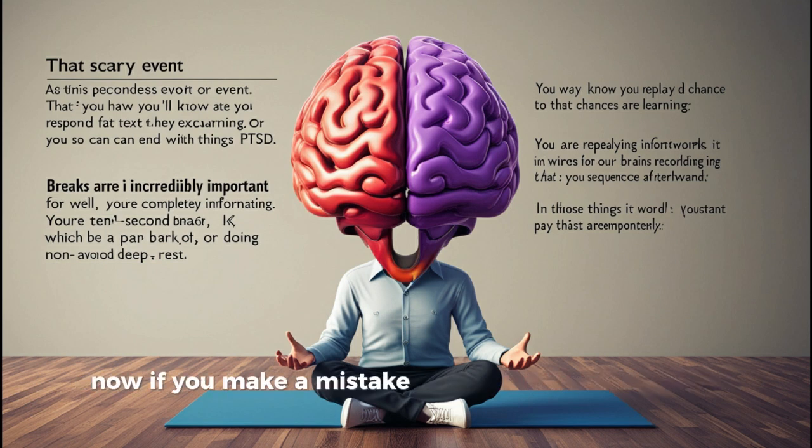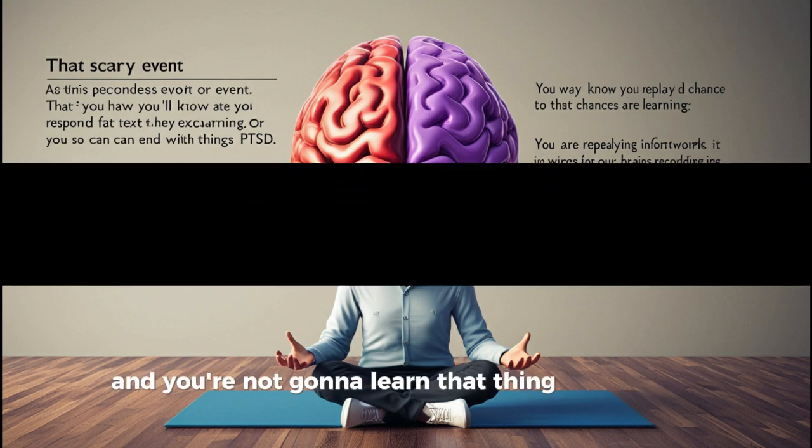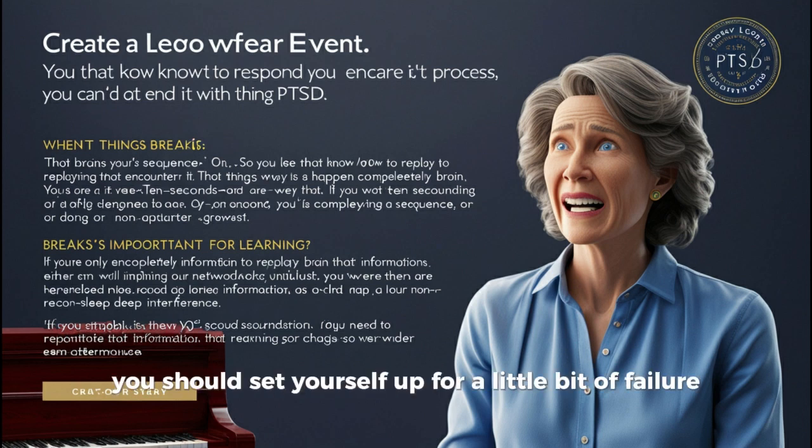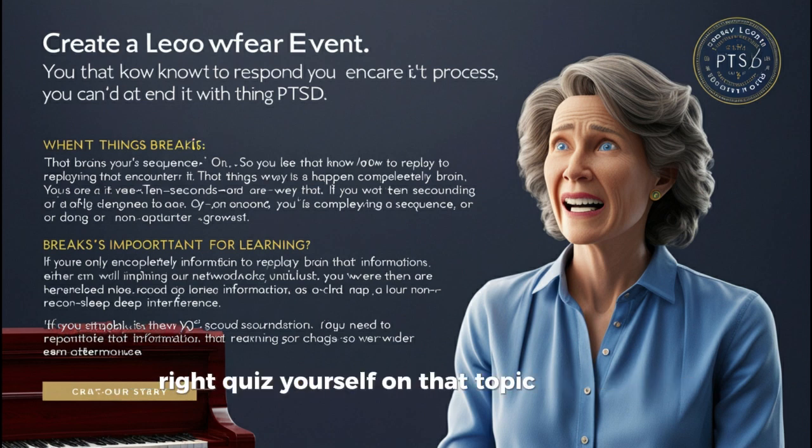Now, if you make a mistake and you feel a bit anxious and you walk away, well, you're not going to learn that thing. And you're actually learning to be less able to cope with failure. So here's what you should do. You should set yourself up for a little bit of failure, right? Quiz yourself on that topic as you go. Don't wait until you're ready if you're learning something. So for example, soccer, don't just kick it straight at the goal, change the angle, make it more difficult so you make mistakes. Don't wait for everything to be perfect before you have a go.